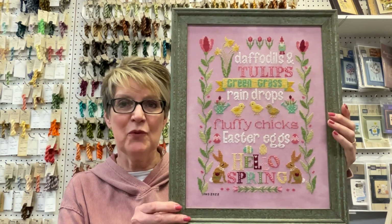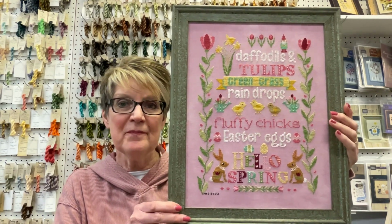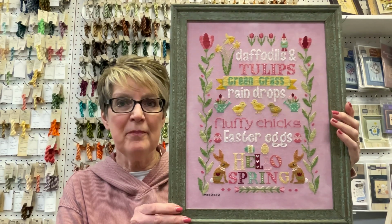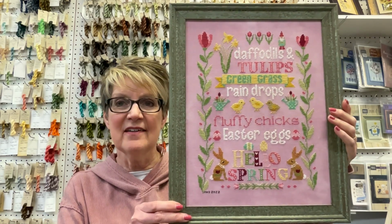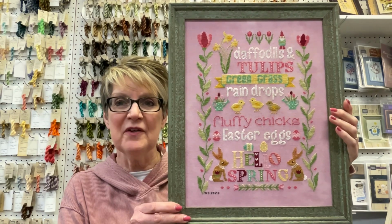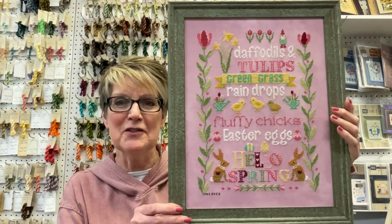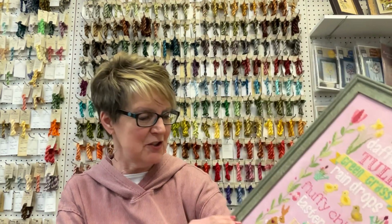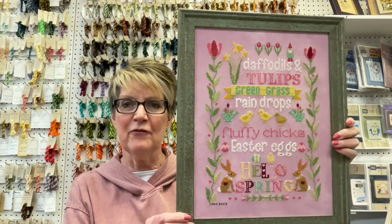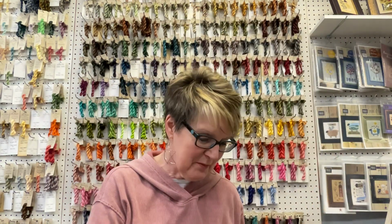So I thought this was great to have the model on display on a lighter fabric. So if people are hesitant about working on a dark color, you know, they can see it done on something else. And the white shows up perfectly. I don't think she changed any colors. I didn't really compare it to the chart, but everything looks really good and shows up on this. So she stitched it in 22, but I think she just had it framed recently. So that's Hello Spring from Tiny Modernist.